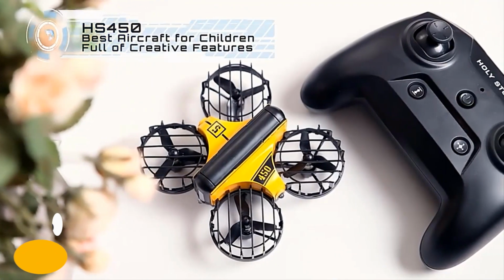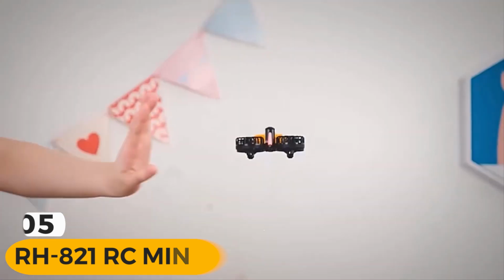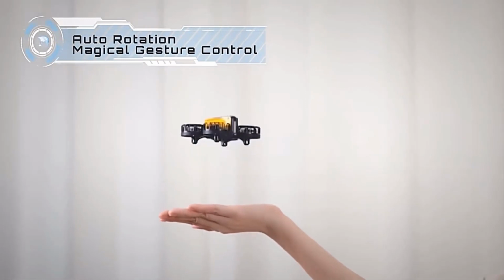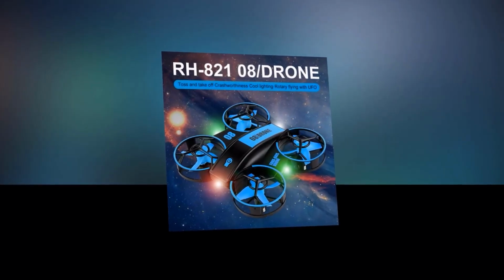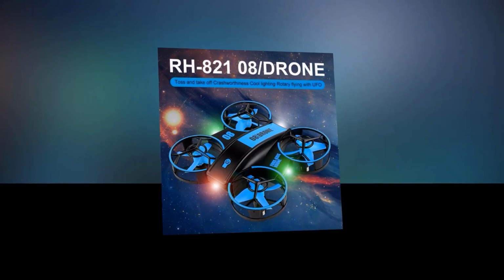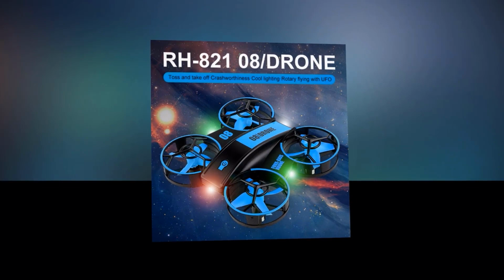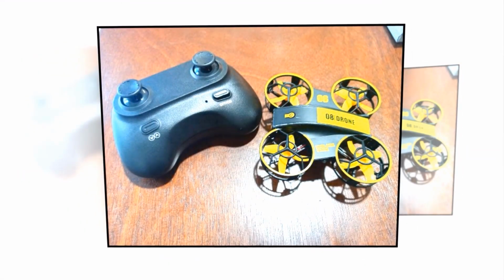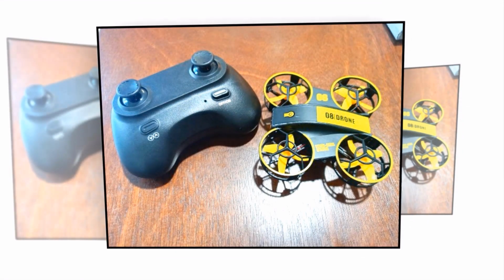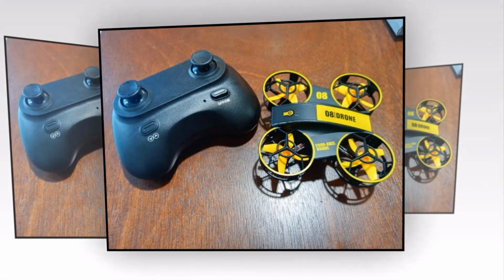Introducing the RH821 RC Mini Drone, the perfect toy for both boys and girls who love flying drones. This incredible little drone is packed with features that make it easy to fly, even if you've never flown a drone before. The included remote control has 4 channels, allowing you to fly multiple micro drones at once. And with its one-key lift or landing and direction control, you'll be able to get your drone airborne in no time. You'll have full control over the drone's movements.